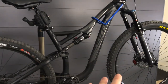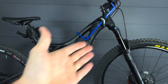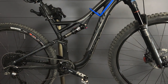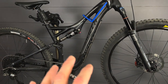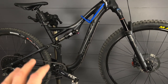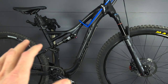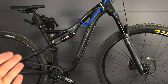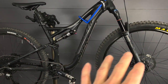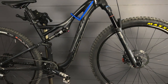The geometry is a little less steep, a little less modern on the suspension. So it's still a really, really rideable and fun bike. You're probably going to pay somewhere close to $2,000, somewhere between $1,600, $1,700 and $2,000, depending on what the spec is, what the components are on the bike.